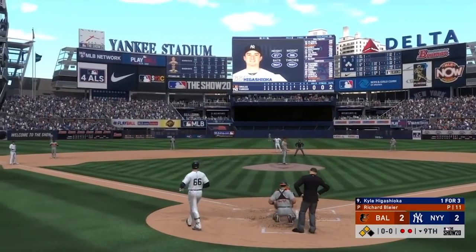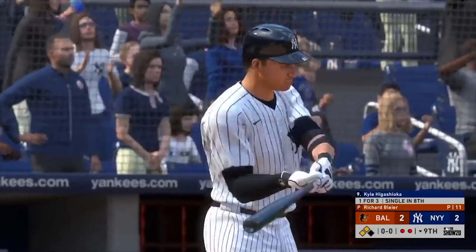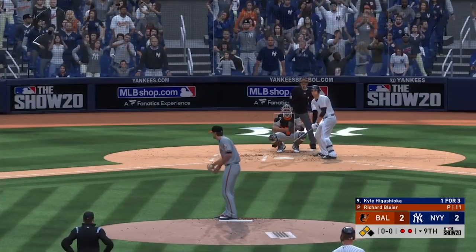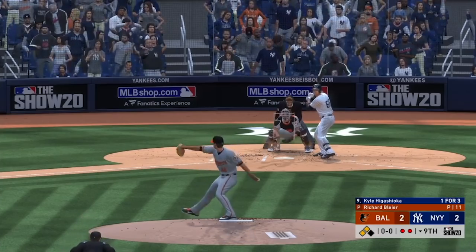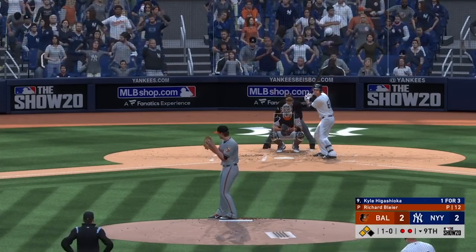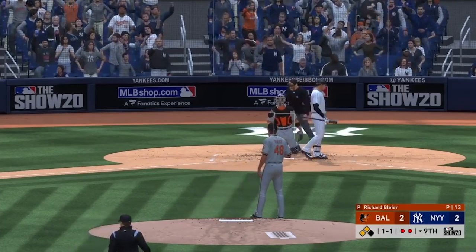Big moment in the ball game here. Kyle Higashioka, as he'll hit with the go-ahead run at third and two away. Here's the first pitch. That's a ball. Ooh, he's really in trouble, and it's just getting worse and worse. This guy needs to find the strike zone in the worst way. Ball and a strike now.